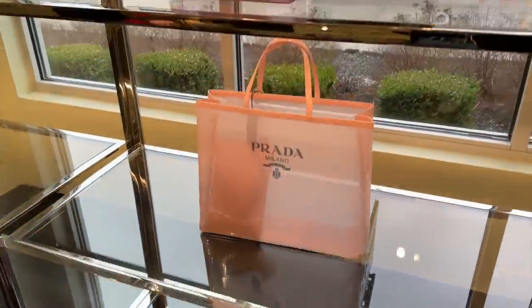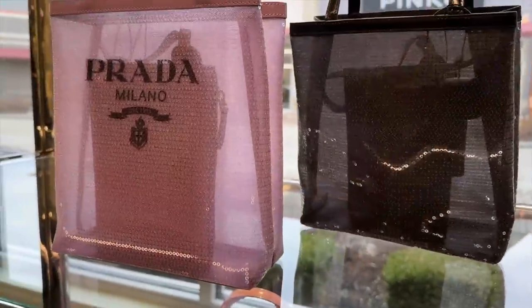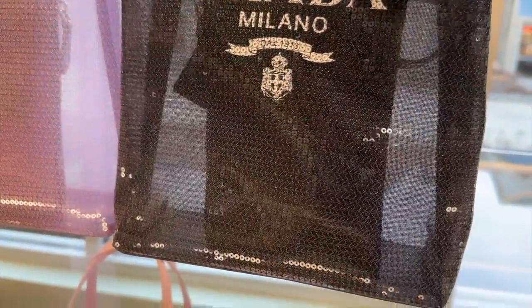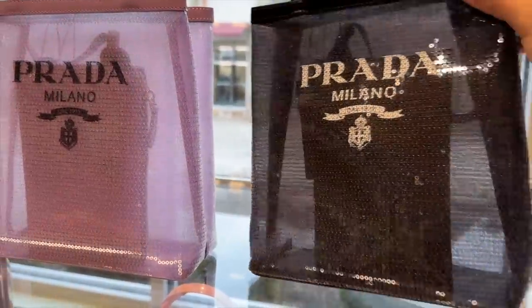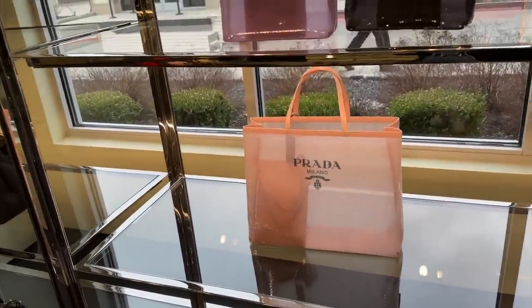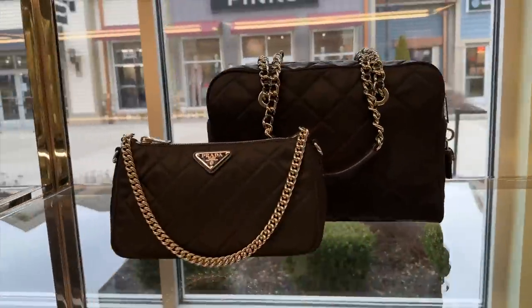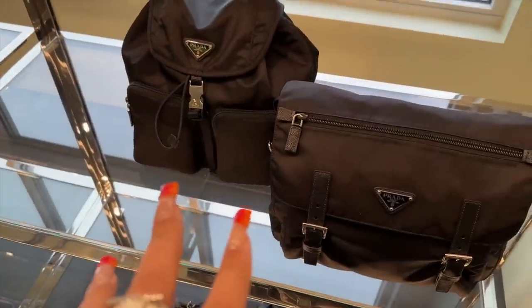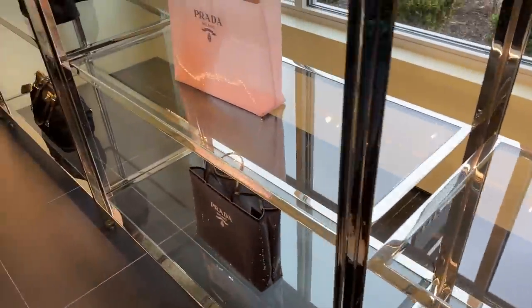I remember seeing these in Selfridges. I actually think my mum really loves these as well. And this, right, what are we talking? 1,010, fully sequined. They're just like a little tote. You know, something fancy and sparkly. I believe these are an outlet special. I've not seen these in retail stores yet. But these are the normal nylons that they do in retail as well.